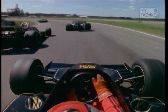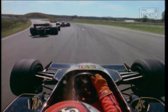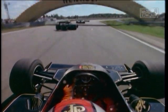Scored his best result here in 1975 in a Parnelli Ford. Not a lot of people know that.